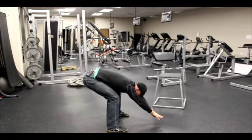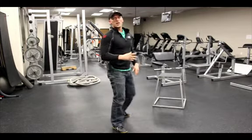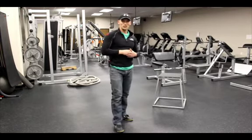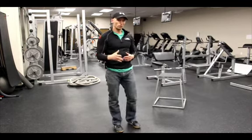And as you do this, you're going to hear your back pop, and you're accomplishing the same thing as you would on one of those traction tables or an inversion table. Now, this is cool because you can do this anywhere, right? When your back starts to ache, you can do this anywhere. This is what's really, really cool about it.